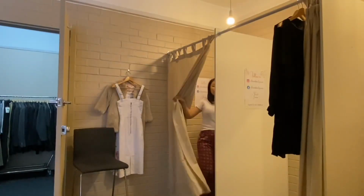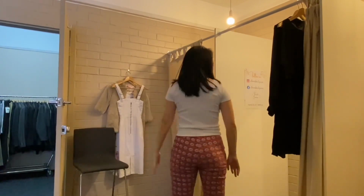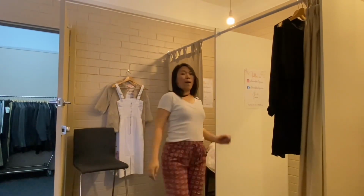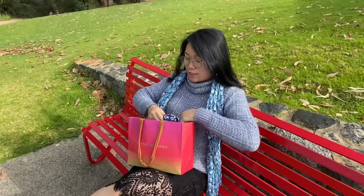And it's got pockets on both sides and cuffs at the bottom. Yeah, so these fit very nicely as well, and they were $5. The print is a bit out there, but you have to dress it up nicely for it to work. Item that I got is this dress.